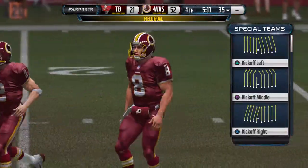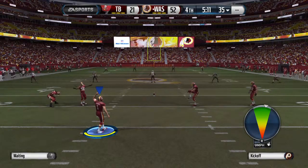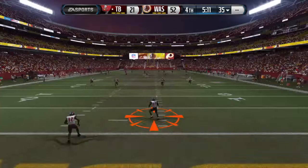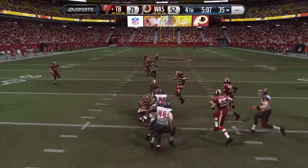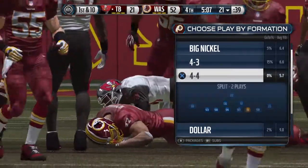Well, Jim, that was a nice kick. It is right down the middle. This guy is so accurate. Man, if you could drive a golf ball like that, you might be a good golfer. But what a kick by this guy. He is a machine. Lee's got it. And he's across the 20 and tackled at the 21.